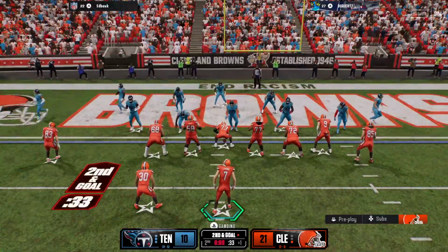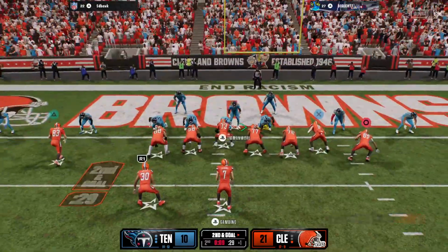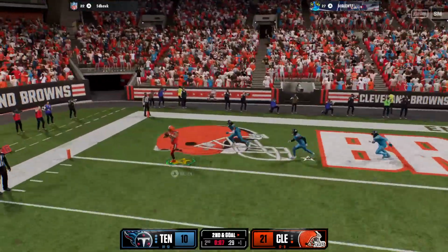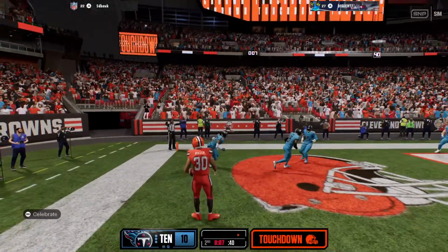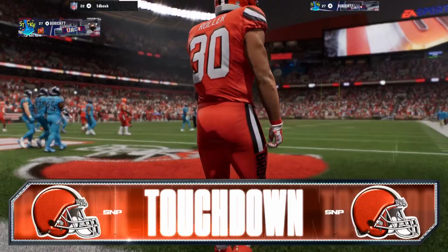Another shot from the 1 on second and goal. Here we go, set. Back to the air one more time. That one is caught beyond the pylon. Touchdown, Browns.